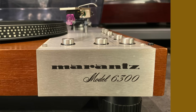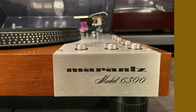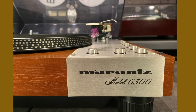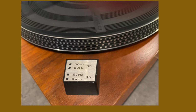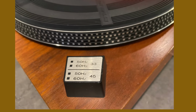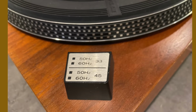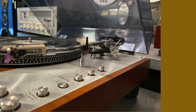Now let's look at a turntable that perfectly embodies the classic 1970s hi-fi aesthetic, the Marantz 6300. Manufactured between 1976 and 1978, the Marantz 6300 is a visual masterpiece. With its walnut veneer, brushed metal faceplate, and classic Marantz front, it's a stunning piece of equipment that just screams vintage cool. But it's not just about looks.